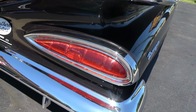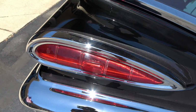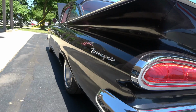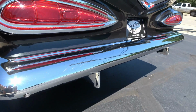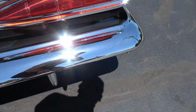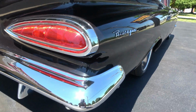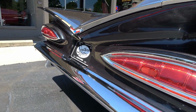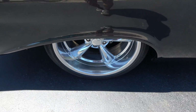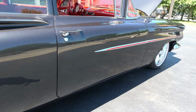Super cool tail on these cars, man. Great stance. Just a neat car. And you want to talk about an attention getter. We left this thing outside here the other day when we first got it in, and man, everybody went nuts. Again, 18 and 20-inch Billet Specialty wheels, four-wheel disc brakes with slotted and drilled rotors.